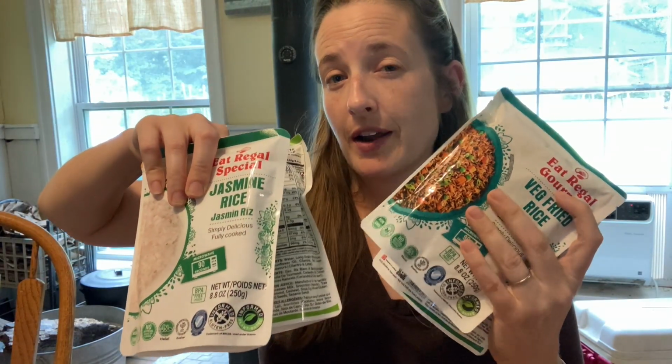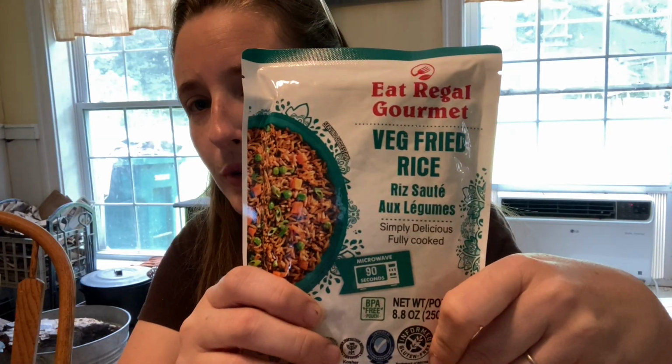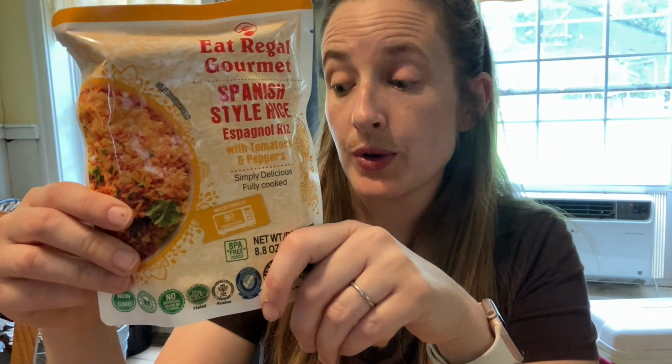These microwave rice packets are actually surprisingly good, and I use these as a base for lunches that I pack for Sam when he's at work. There's a couple of different varieties that we like. This is just the jasmine rice, so it's basically just plain white rice without any flavor. This is a vegetable fried rice. The Spanish style rice is actually really, really good. We enjoy this one. And then this one I haven't tried yet. This is a new one. It's a cilantro lime rice, which I thought might be really good with some chicken in it.